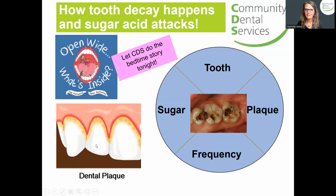So bacteria doesn't normally look like this. If you've brushed your teeth this morning, there should be no yellow line. The bacteria is normally the same colour as your teeth, which can make it tricky to know whether you've removed it or not. But if it is yellow and you've got yellow build-up, that's bacteria that hasn't been brushed off and needs addressing quite quickly.